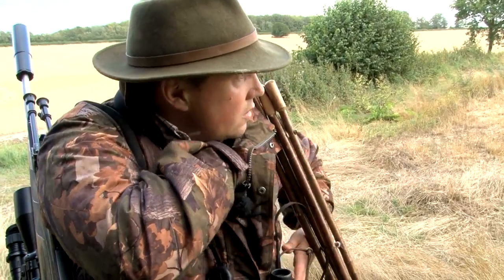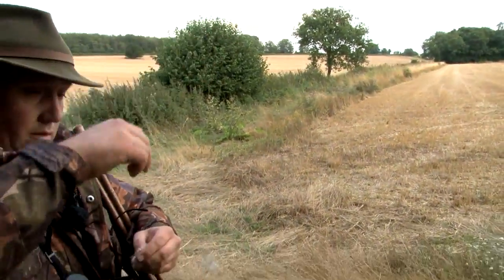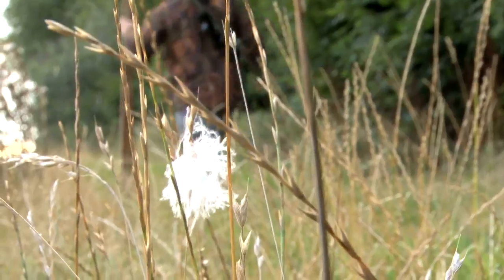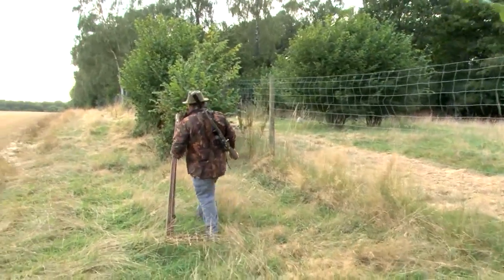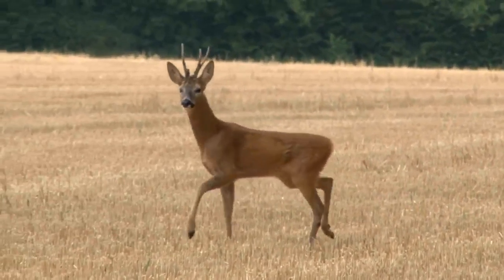Back on track, we get to the corner of the big buck's home field. There is no sign of him and the wind is messing about. Roy uses some thistledown he picked up earlier to check the direction. Straight down then. Carefully we work up the hedge line and have a calculated risky squeak. After a good five minutes, this young buck pops out for a look.